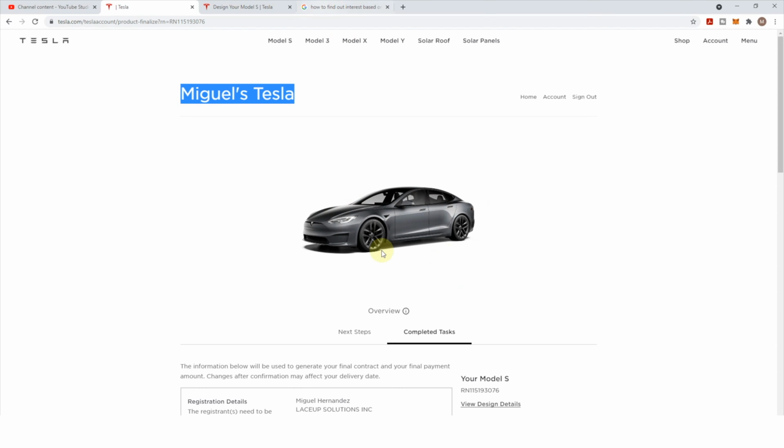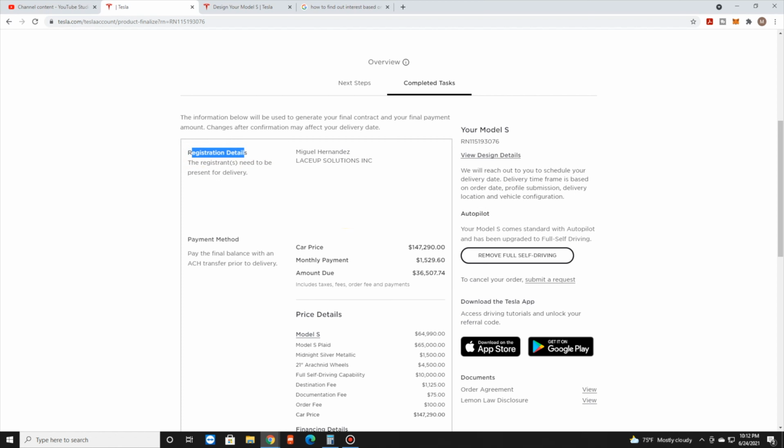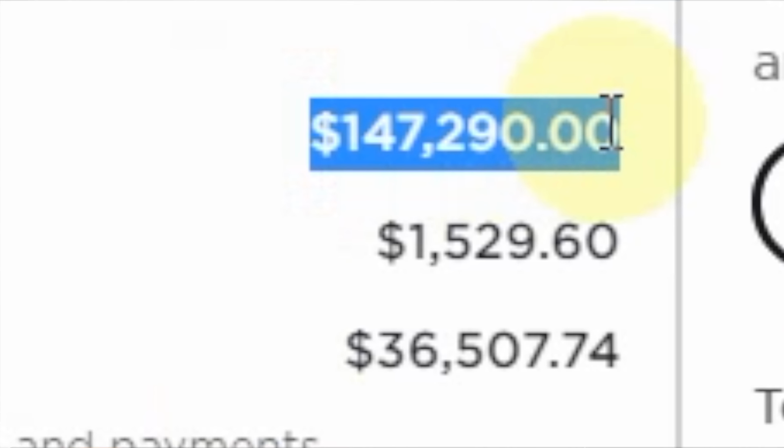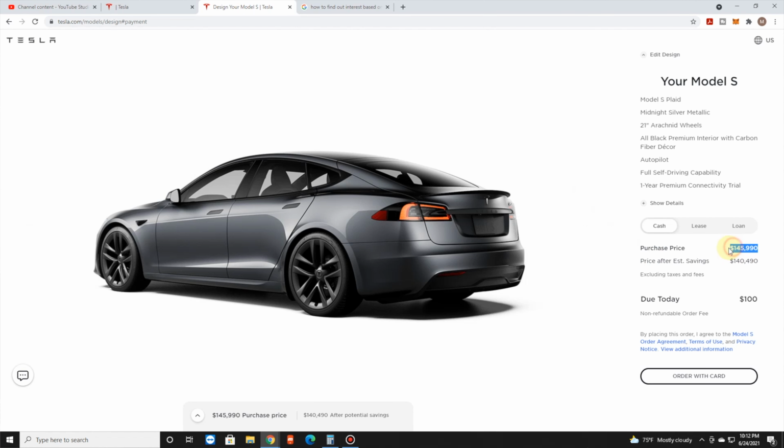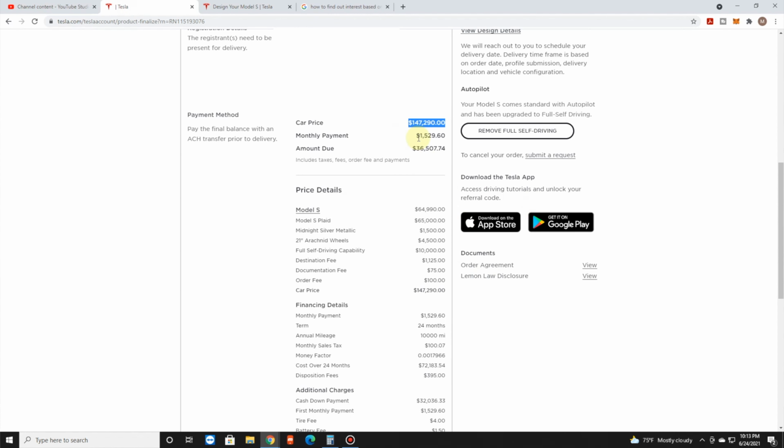If we scroll down, you can see I've registered the car. I'm going to register the car in my company's name. Here's the car price, $147,290. But over here, it was $145,990. So obviously there's some extra fees that they tag on that you don't necessarily know about until you go order the car. So let's go through this.